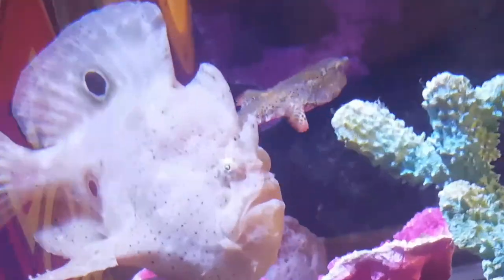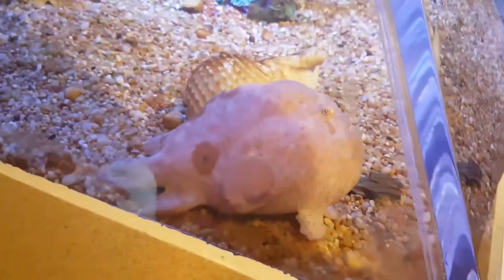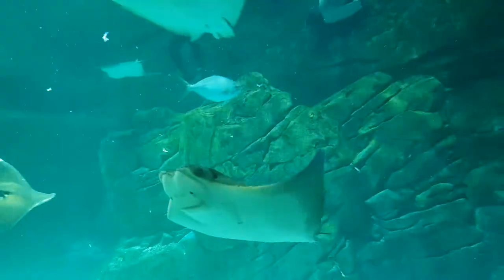There's a frogfish and a batfish. Frogfish, my favorite fish. So cool. Hey, buddy. Here are some giant isopods. They live deep in the ocean. They're also closely related to pill bugs and crabs and lobsters and shrimp. Piranhas. My kind of freshwater fish. And also freshwater stingrays. Gotta love freshwater stingrays.